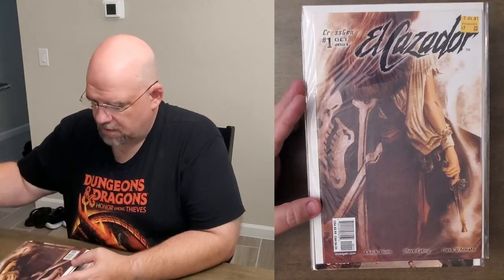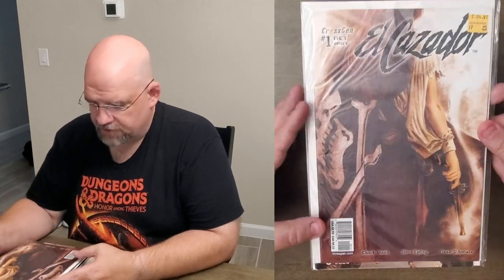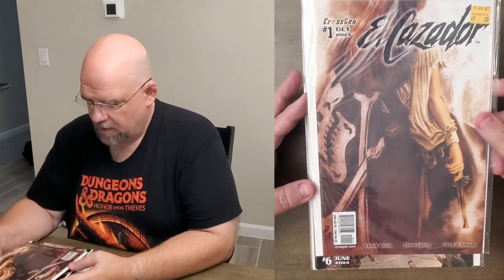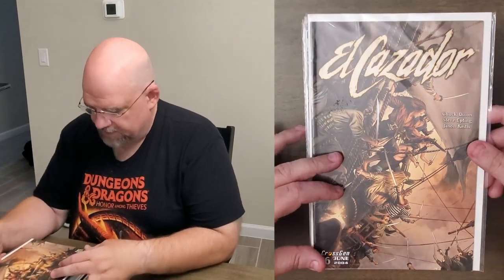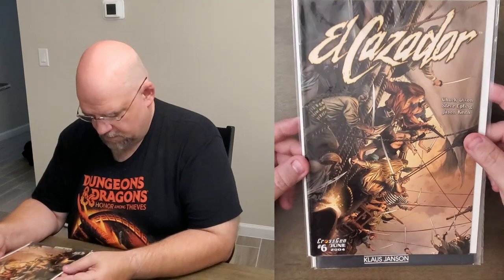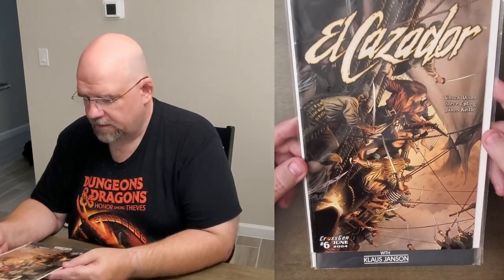$0.10. Man, this is an old Charlton publication. El Cazador from CrossGen, number 1. Chuck Dixon, Steve Epting, nice. Number 6. Great cover. Love that.